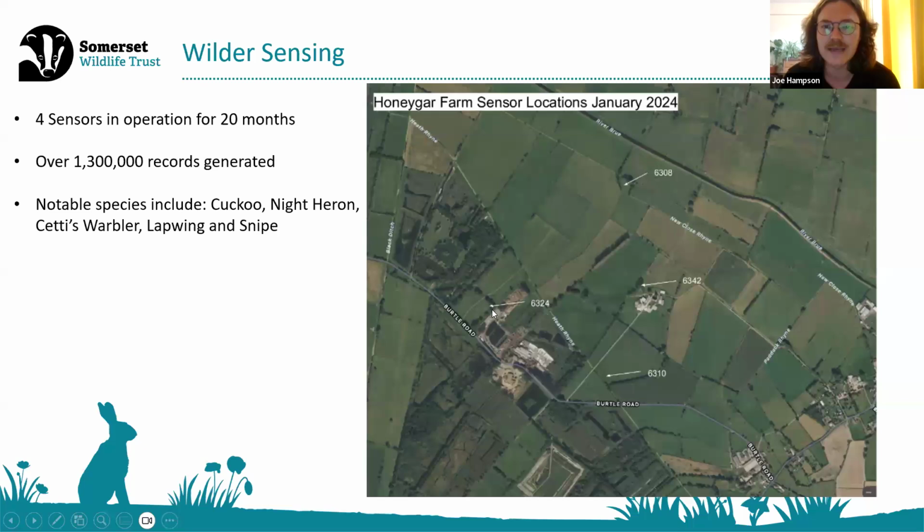And we also have one down here, 6324, where Jeff mentioned the Cetti's warbler had been found on site. It is along a very overgrown ditch, another stand of oak trees, and it's also right next to an active peat works as well. So there's a lot of activity within that area.